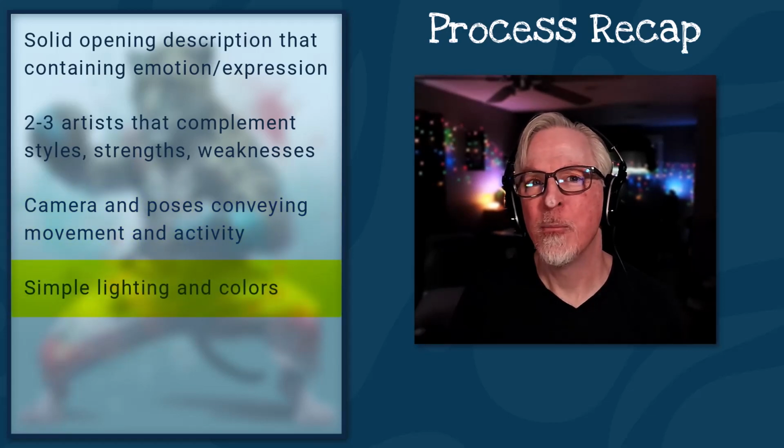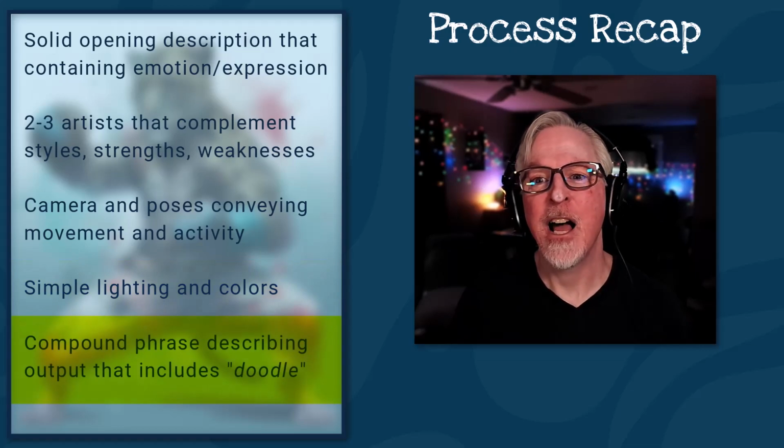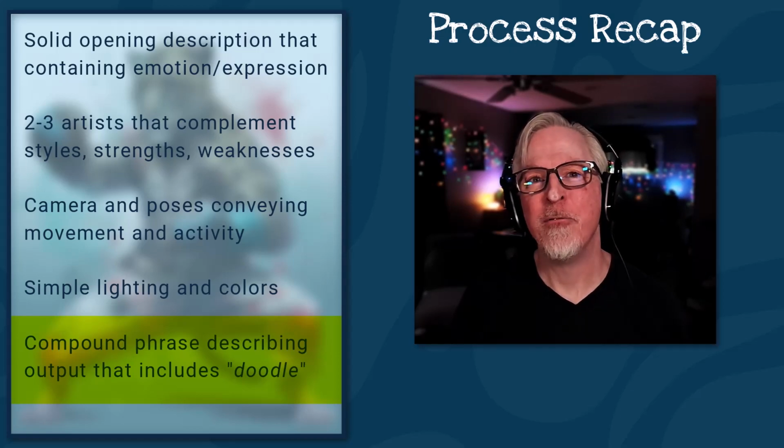Number 4, simple lighting and color instructions. And finally, number 5, a compound phrase describing the desired output, ideally using the power word doodle. Okay, let's close with a visit to the Transmogrifier and see just how far we can push this process.